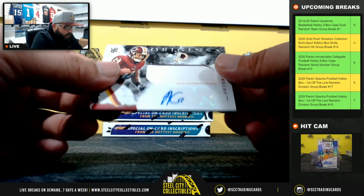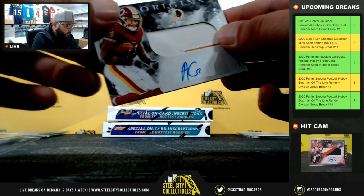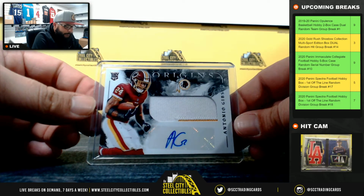And then we got a two-color patch auto, Antonio Gibson. NFC East to Brad.